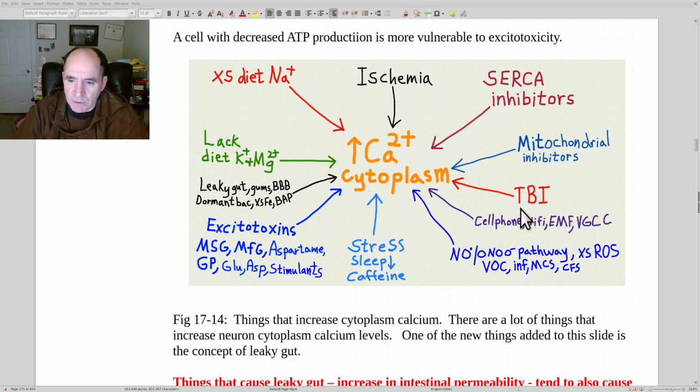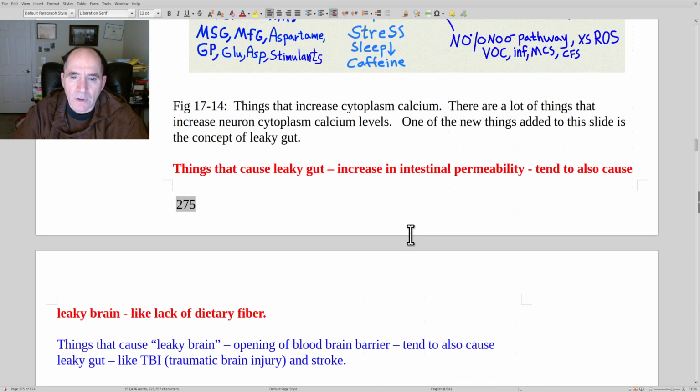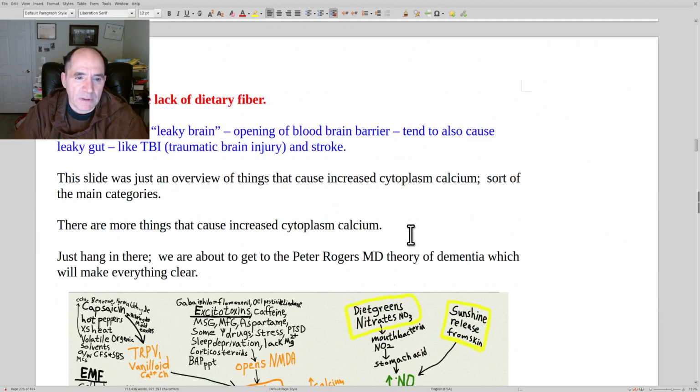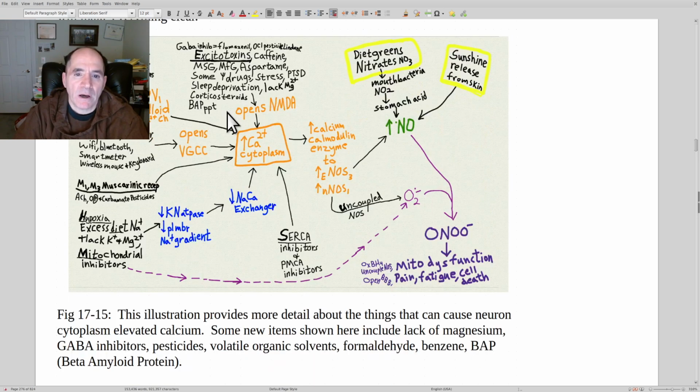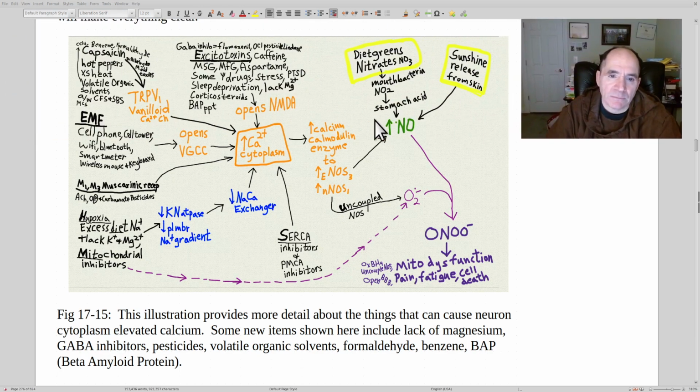Okay, let's keep going here. Things that cause leaky gut increase intestinal permeability. They'll also cause leaky blood-brain barrier due to lack of dietary fiber. Things that go in the opposite direction cause leaky brain, due to TBI, traumatic brain injury, or stroke. They'll tend to cause leaky gut, which is a double whammy of negativity, because then you'll allow toxic things from the gut to get into the blood, and then because the blood-brain barrier is open, to get into the brain tissue, the brain parenchyma. And now here's even more stuff opening up calcium channels or causing more calcium in the brain neuron cytoplasm. I wrote all this stuff down. There's just tons of stuff.